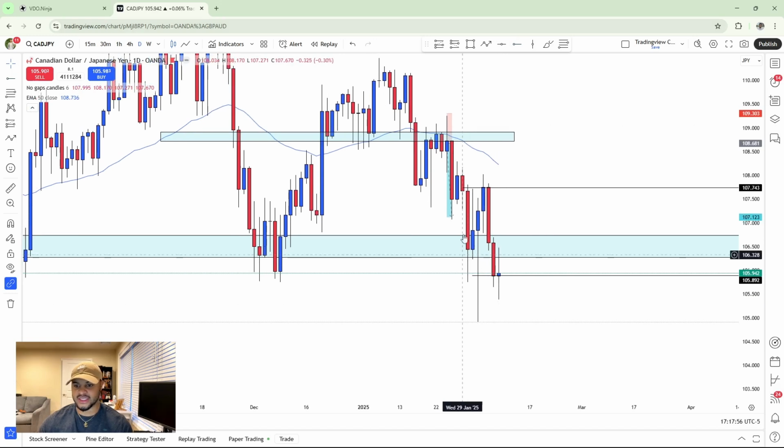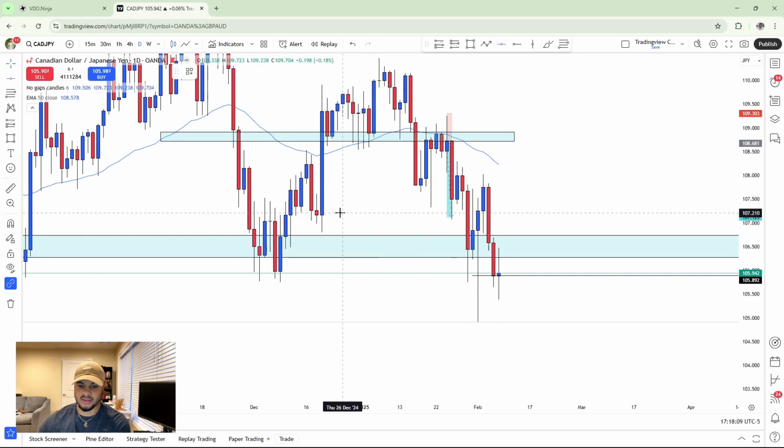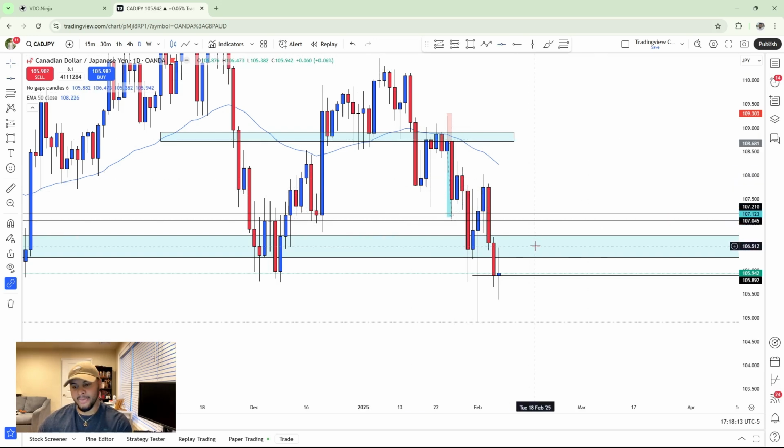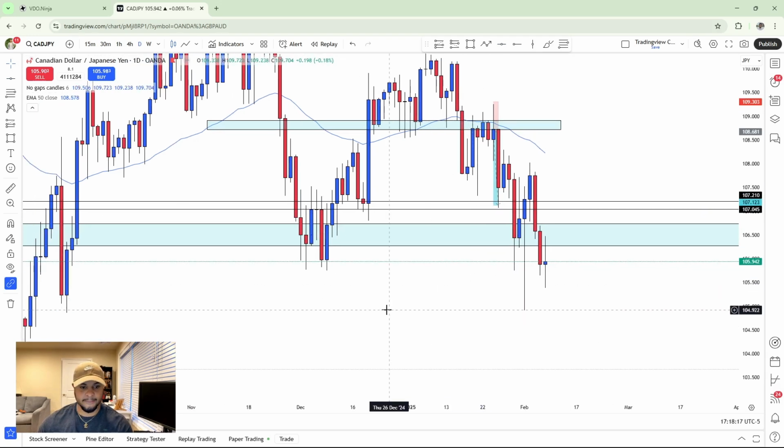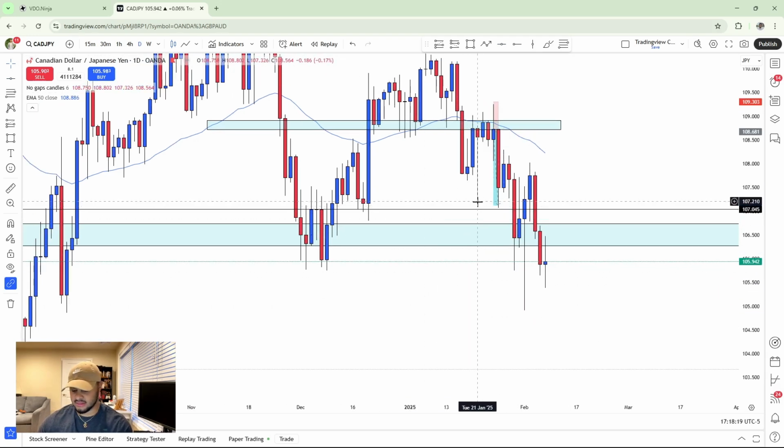Area of interest. I wouldn't be surprised if we push up maybe deeper. I like this area of interest, but I'll just have to reevaluate, see if there's another area, maybe somewhere over here. Just because, like I said, I wouldn't be surprised if price does that. If it doesn't and we get our entry in that area of interest, I would take it. But if we don't, then I might look for this new area, might not. So I'll just play it by ear.